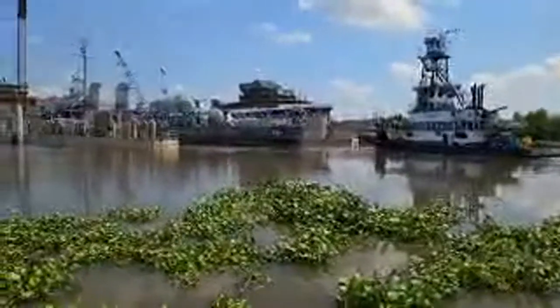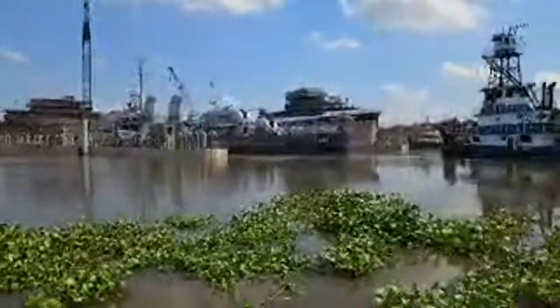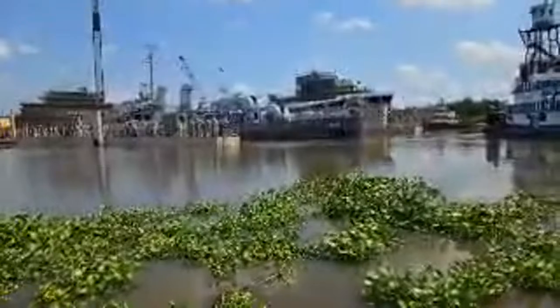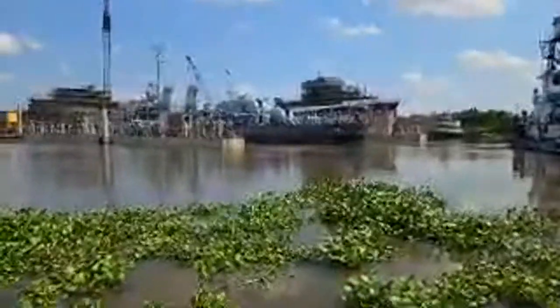Do we have any Navy vets watching? Chime in if you served. And then chime in doubly so if you served and you went through a dry docking like this.